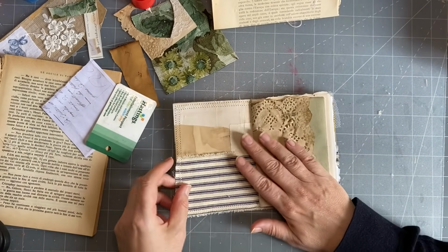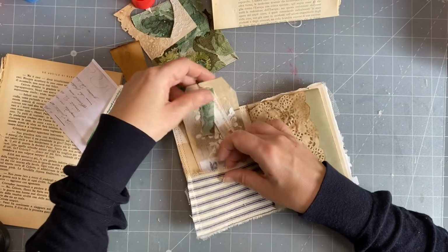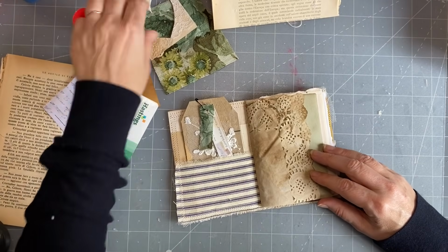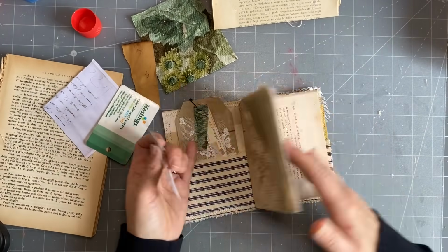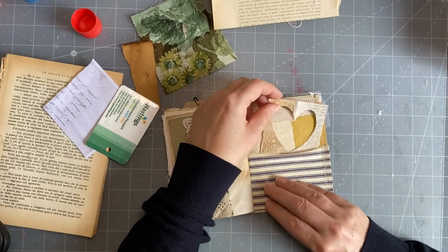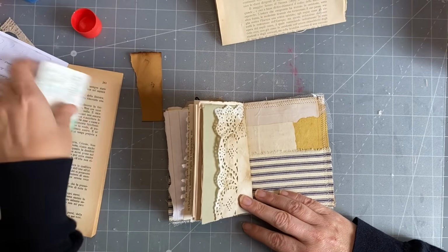So I'm just wondering, there we go, our tag can go in there. That's cute. Tag that we made. Oh, isn't that sweet? And I'm just wondering if I might put, I'm not going to decorate it or anything, but I was wondering if that would go, but no, I don't think it does. We won't put that in there, and we won't use that one.